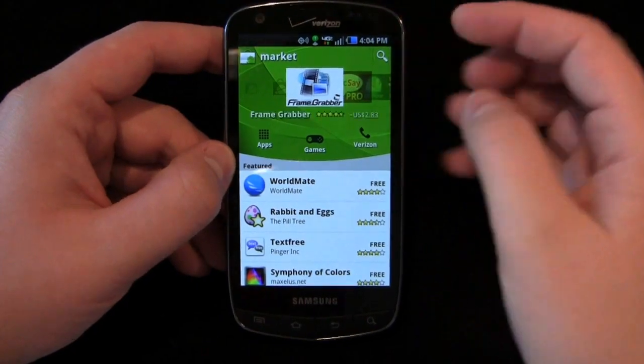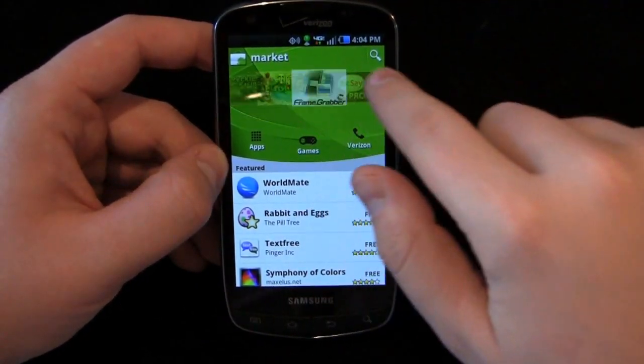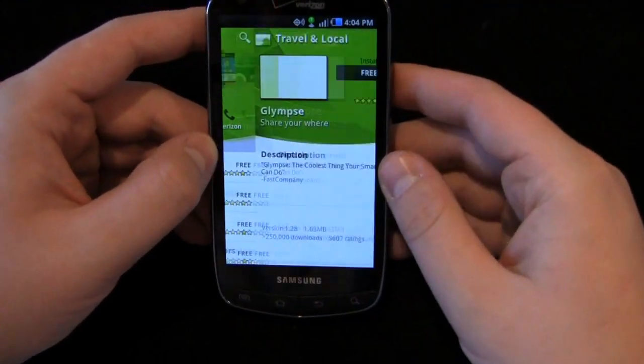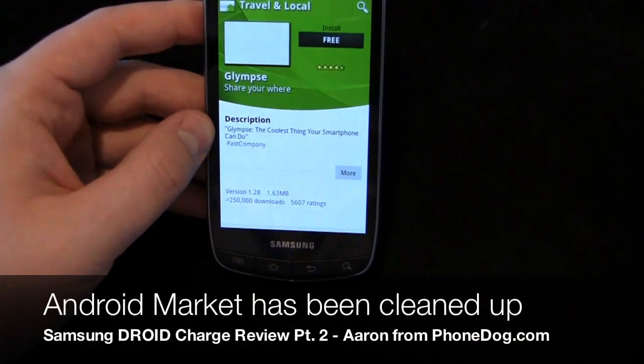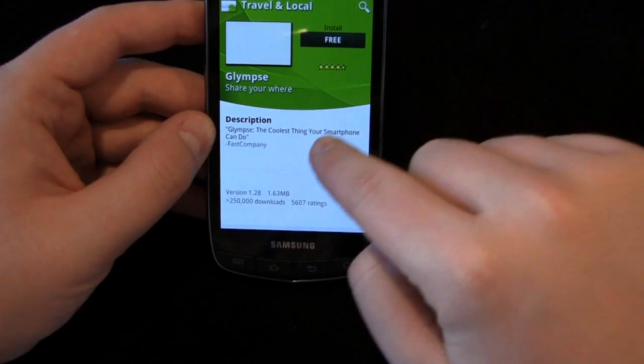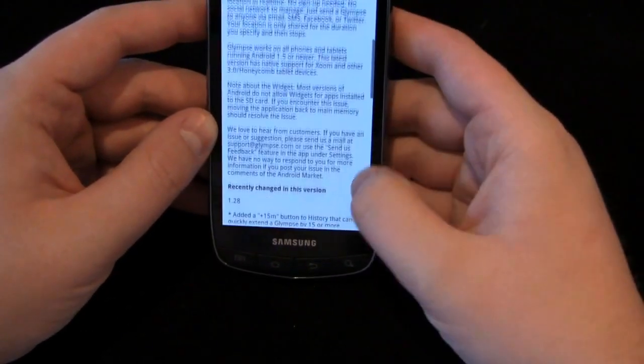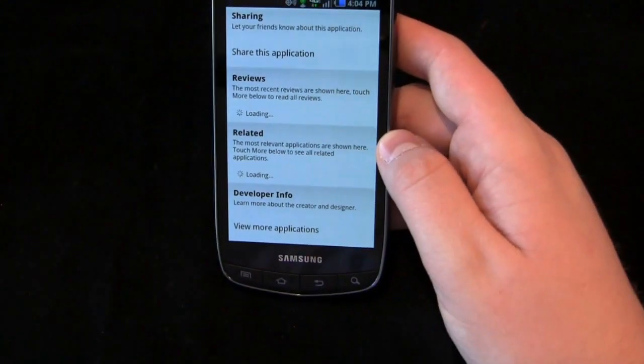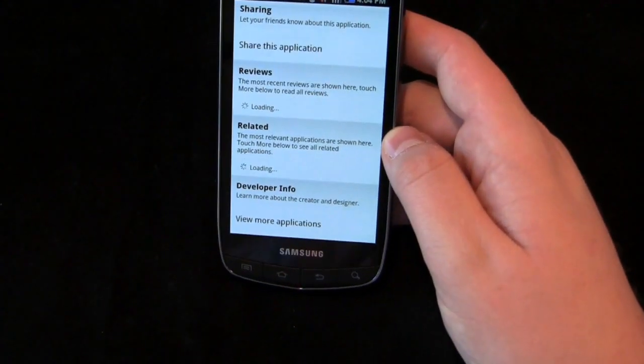So back into the Android market, here it is. There's this carousel of apps up top, I'm assuming popular apps that you can get to pretty quickly. Let's just take a look at Glimpse. You can see a picture, install it, the description, you can expand that, or bring it down rather. You can see screenshots if they're available, sharing, reviews, related, developer info, and more.